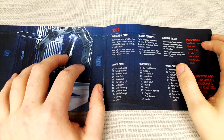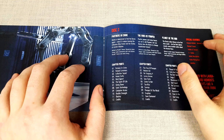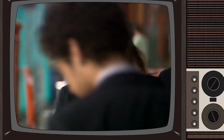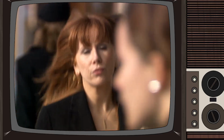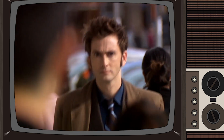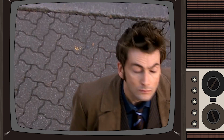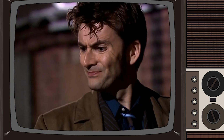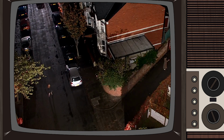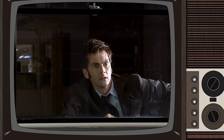For Disc 2, we have Partners in Crime, The Fires of Pompeii, and Planet of the Ood, which, bringing back Donna Noble in Partners in Crime, this is one of my favourite character-based episodes, where both Donna and the Doctor are investigating a conspiracy, only they don't realise they are both on the same case, and this makes for some brilliant comedically timed scenes, seeing both characters in the same place, and they somehow keep missing one another until they don't.